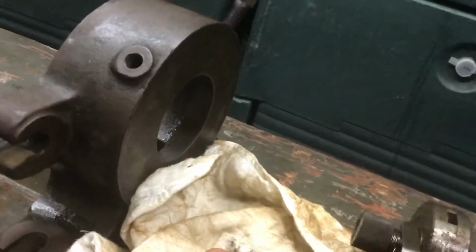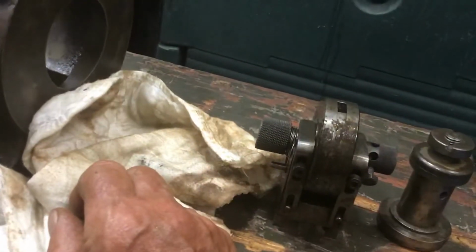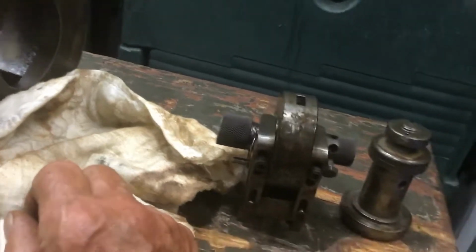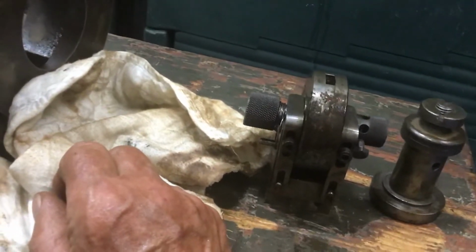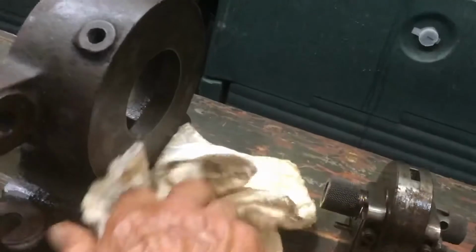Still in the market for a shaper. Looking for 24-inch and up a bit. I'm sure they're around. If not, I'm going to have to save a lot of money and buy one from Alibaba from China. They still make them in China. $5,000 for a brand new one, freight on board.